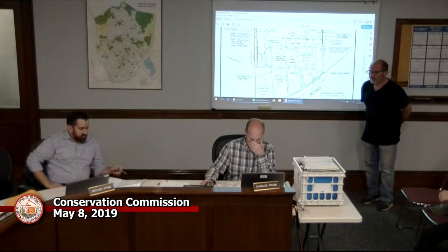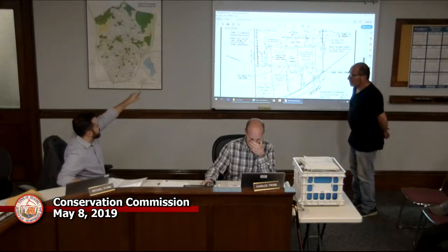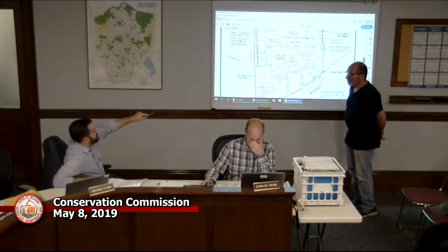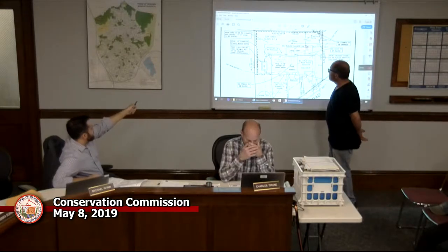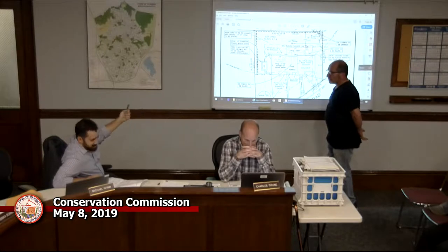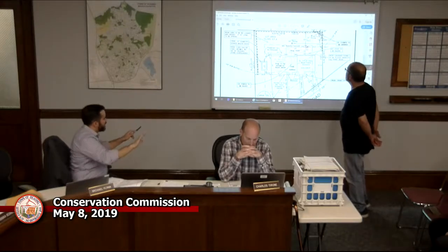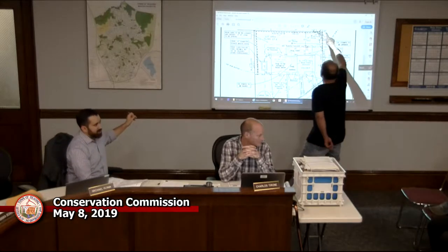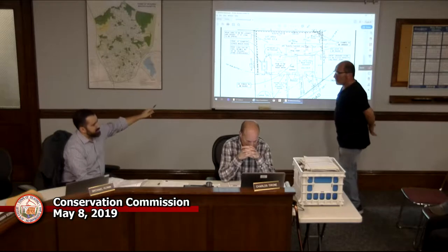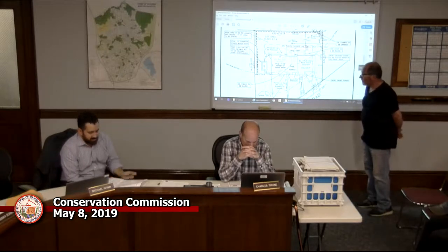I guess the only question I have is, I understand the mulch sock you've got around basically the property line, because you're going to be loaming and seeding the whole grassy area there. Just from the pictures, it seems like the side yard slopes almost to the neighbor. I don't know if we probably want to extend that.